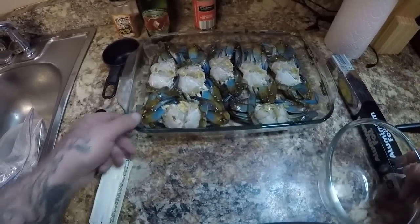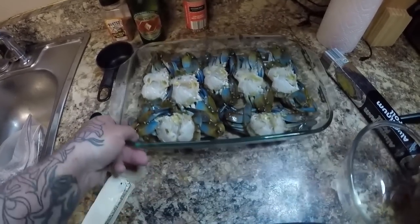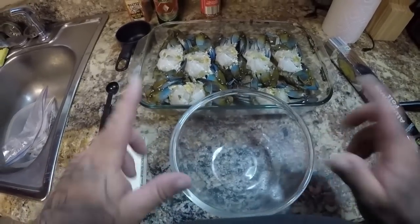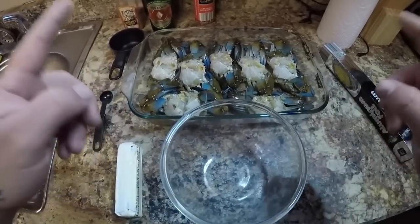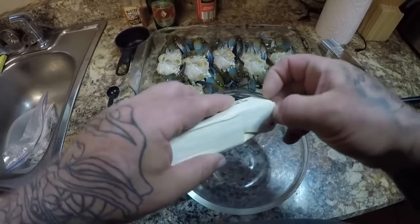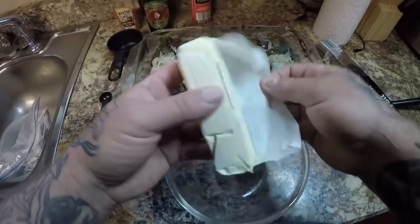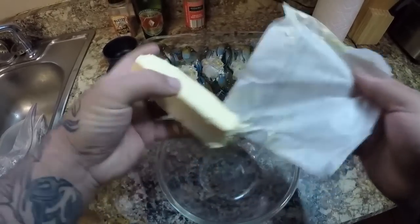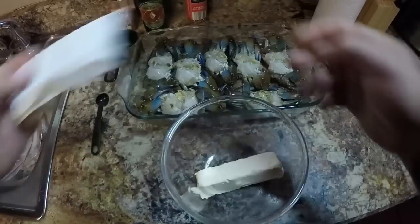Alright guys, we're in the kitchen. We got some blue crabs here. This is going to be our first little layer. But in this bowl here, we're going to mix some ingredients because we're going to make barbecue baked crabs today. So basically you need a stick of butter. Put that in the bowl there.